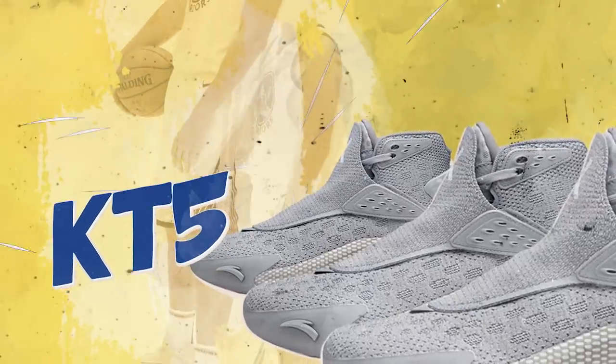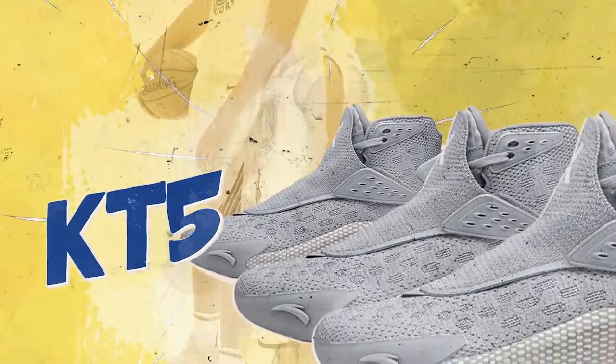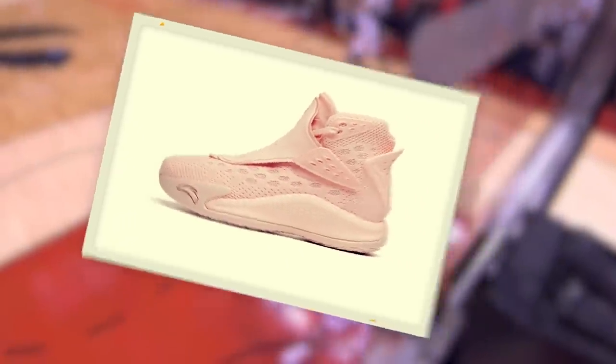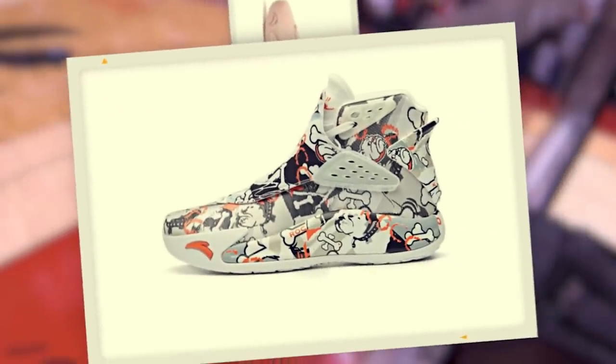Klay's signature kicks don't register much with sneakerheads. They do, however, seem to be a reliable and high-performing on-court shoe. The best drop so far, Anta 2020 Klay Thompson KT5. The high-top silhouette seems like something from the future, especially the cotton candy-like Klay effect and Easter Day colorways.